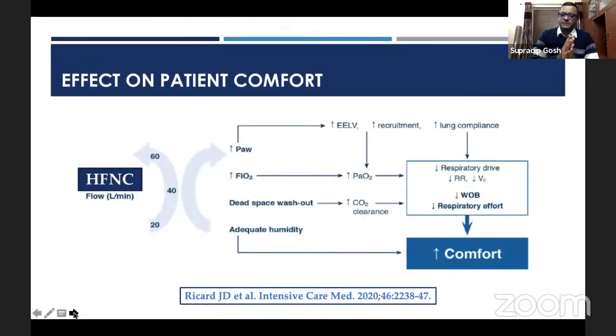What about patient comfort? We all know from our clinical experience that HFNC significantly improves patient comfort, especially when compared to conventional low flow oxygen therapy or non-invasive ventilation. How? Because HFNC, as we have discussed, increases the end expiratory lung volume, increases the recruitment, increases the lung compliance, it decreases the respiratory drive, decreases the respiratory rate and minute ventilation. Thus, it decreases the work of breathing and the respiratory effort. It also provides adequate humidity, so that because of everything together, there is a significant improvement in the patient's level of comfort.